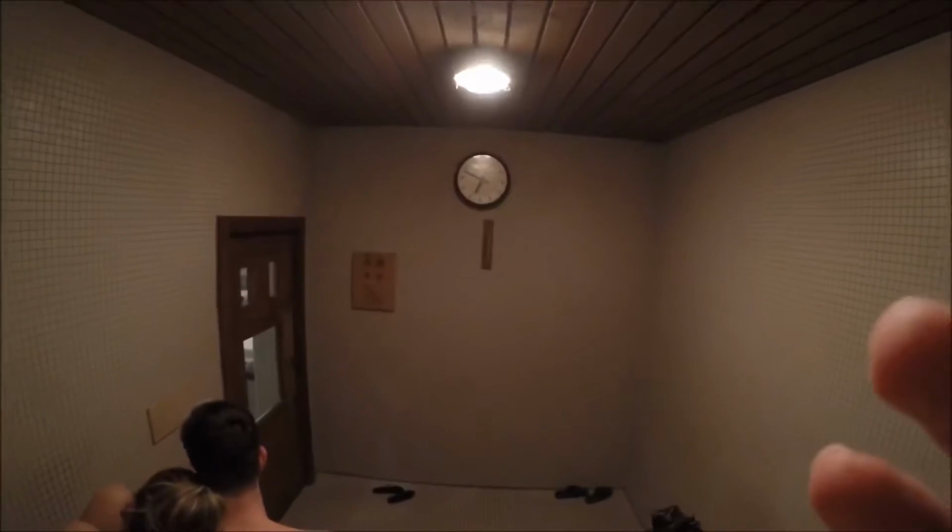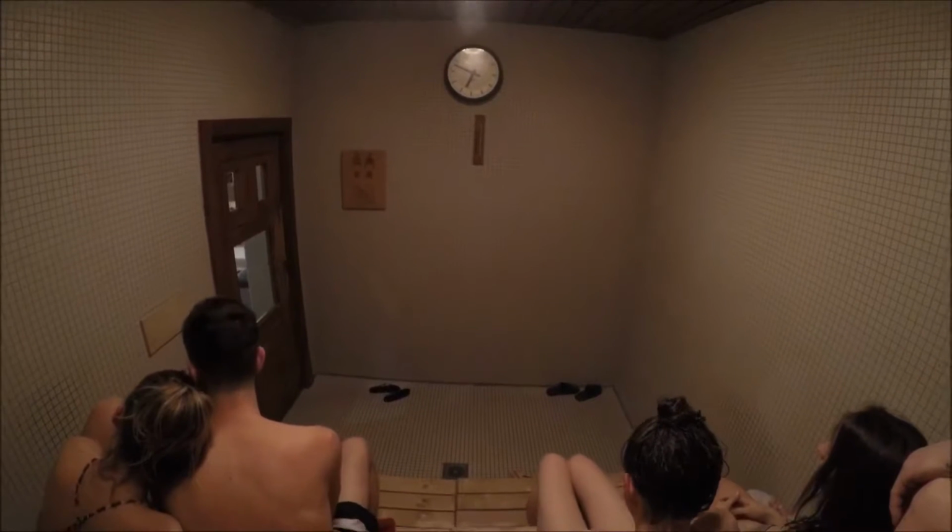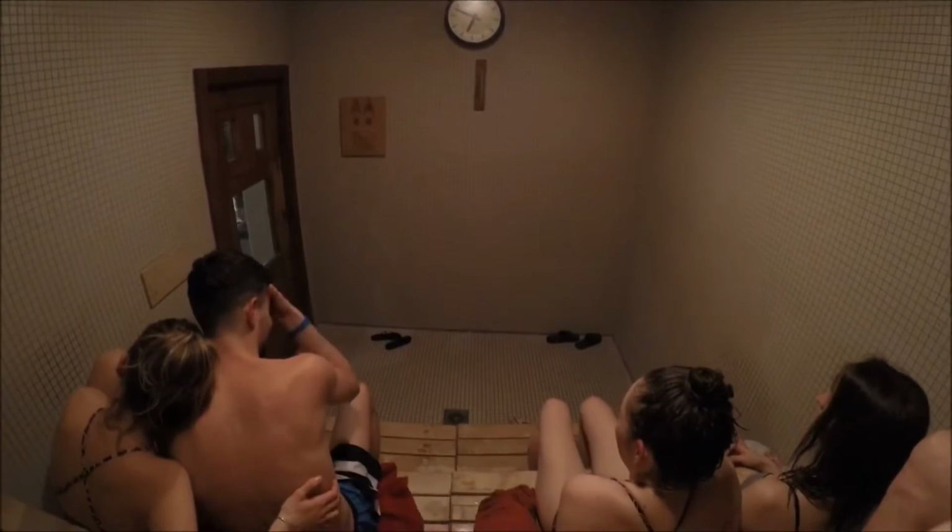Also spent some time in the saunas and enjoyed the heat that we barely experienced in the UK. We enjoyed the steam because, of course, our pores have been craving some humidity and moisture. We also tried this 100 degree Celsius sauna and 10, 9, 8, 7, 6, 5, 4, 3, 2, 1. We're out!